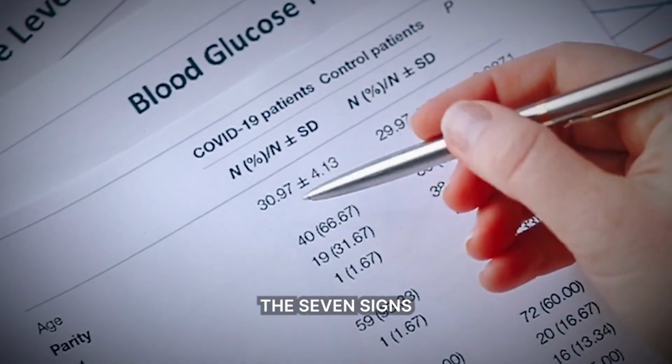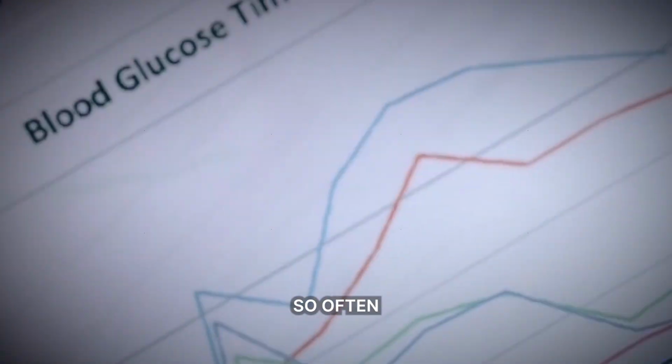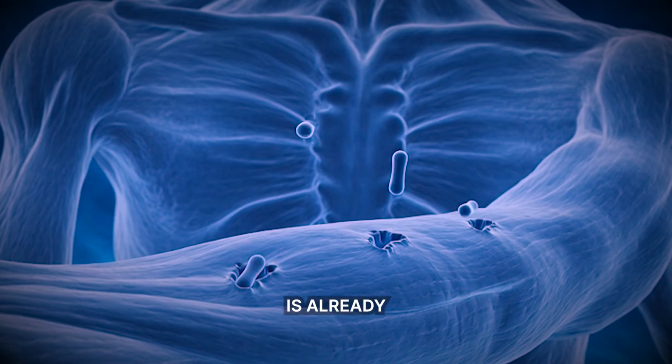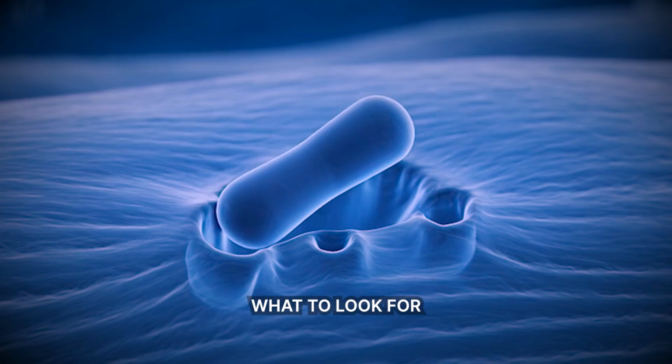Before we get into the 7 signs, let us spend a moment on why insulin resistance so often develops silently, and why standard testing can miss it in its earlier stages, when the body is already showing signs that something is shifting, for those who know what to look for.